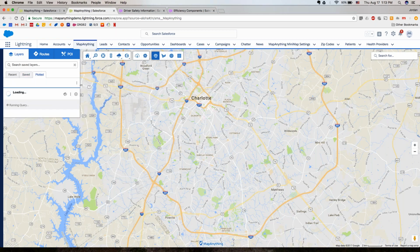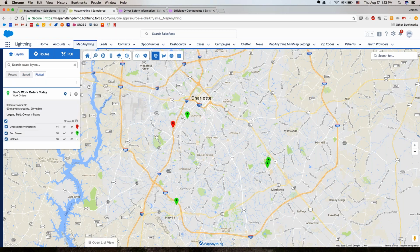So what I can do right off the bat, plot the data that's in my Salesforce of my assigned and unassigned work orders. So I can see here for the day, Ben Buster's routes. He's got these 4 assigned work orders here, but obviously one in the red is unassigned. So something came in overnight, must have been an emergency. So I want to use my time here to most efficiently dispatch Ben out to this service order.